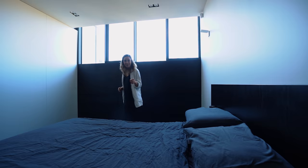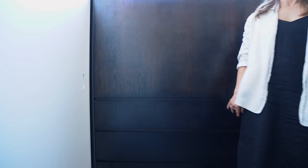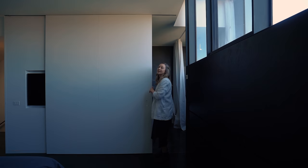Also, what I need to show you, these are totally hidden. You would never expect to find drawers underneath the window. I love that. We've got a TV here, which is actually recessed into the wall. But if we pull over this sliding door, it hides the TV to reveal the master ensuite.